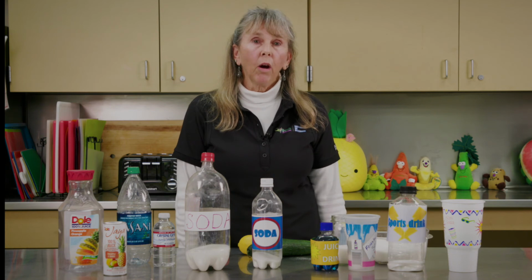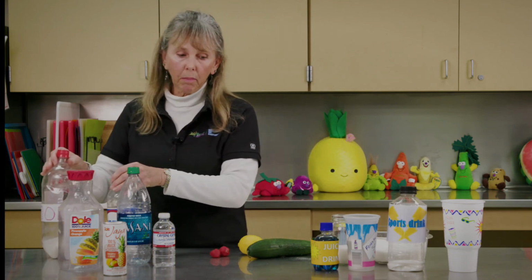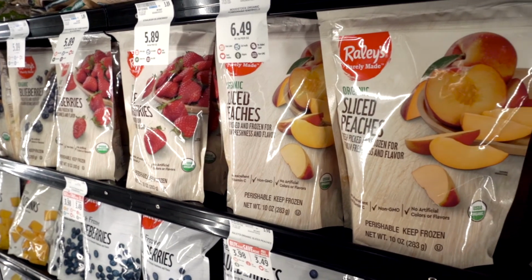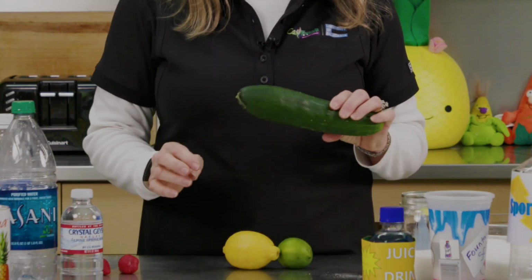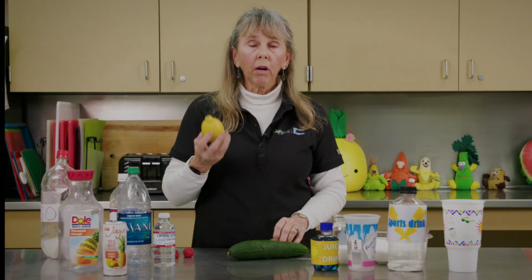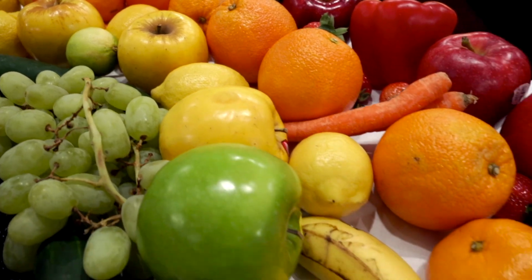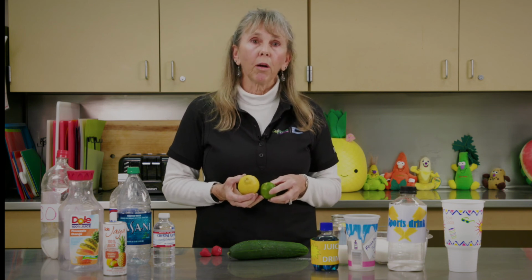Some of you might be saying, but I like the sweet taste of soda, or I like the sweet taste of juice, and water seems kind of boring. Well, this is what I do. I will pour water in a cup, and then I'll either add fresh strawberries, or remember how I showed you the frozen fruit? You can add those to a cup of water. Cucumber is really good, so I might slice up a couple slices of cucumber. Lemon is great in water, and lime is really good in water. And when I'm adding fruits or vegetables to my water, I'm also adding extra nutrition as well. So that's a way to make our water taste a little bit better, but also having a healthier option instead.